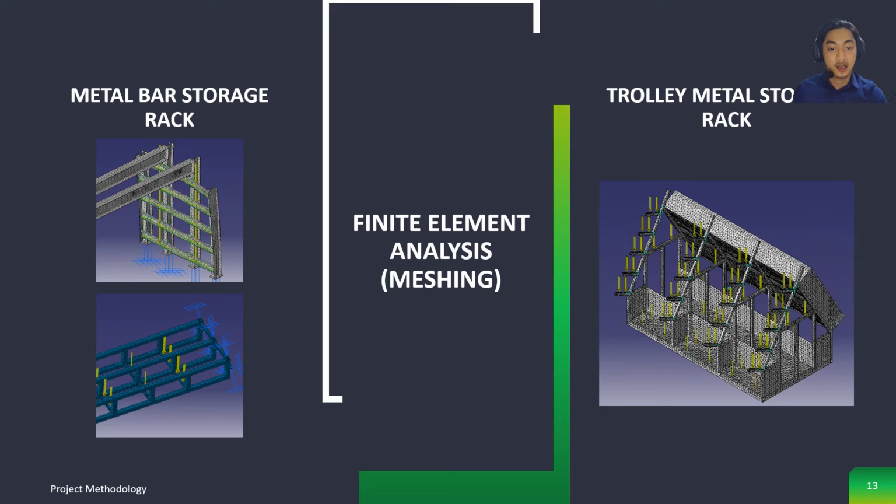In this study case, a size and sag of 25 mm and 5 mm respectively has been used for the meshing. For the metal bar storage rack, the FEA was performed by using a distribution load of 2000 kg per basket per row. The load of 2000 kg is converted into Newton according to the load unit requirement on CATIA. If 1 kg equals 9.81 Newton, then the load given is 19620 Newton.